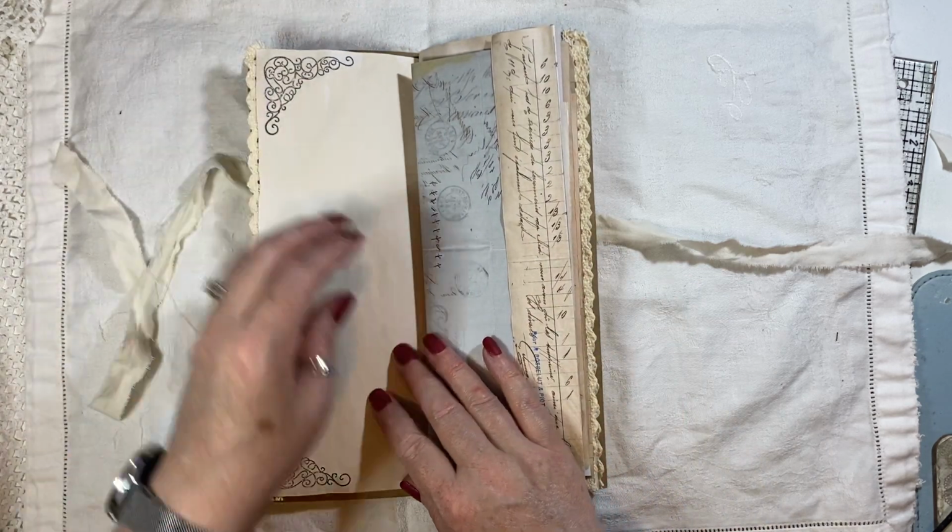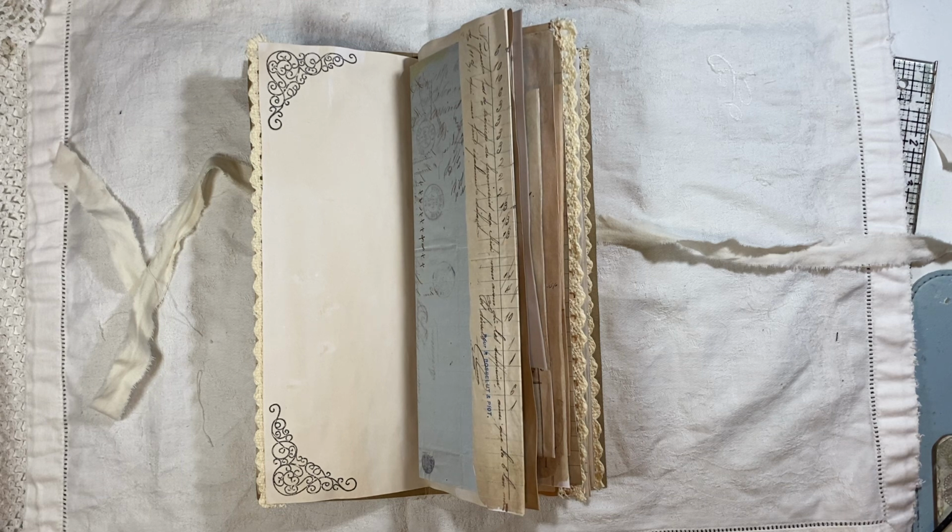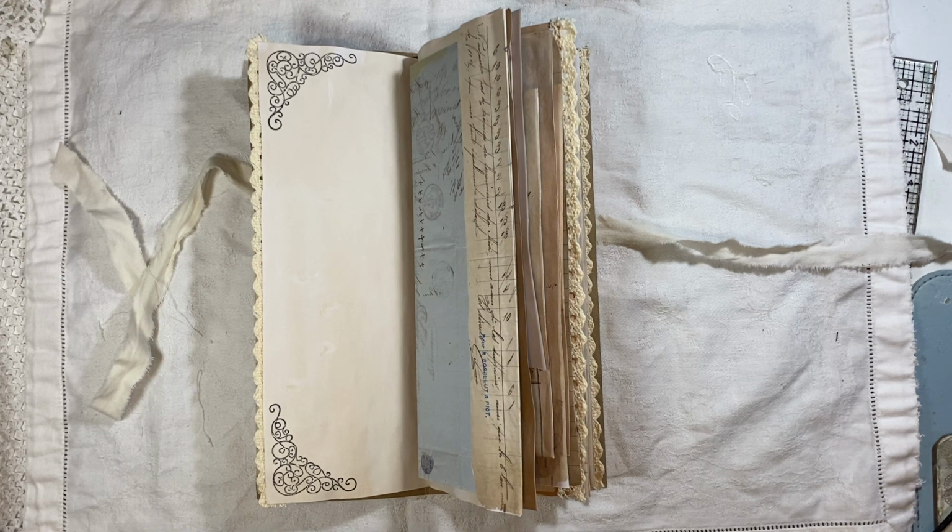I done some stamping. I need to take a glass of water. You probably hear my fan going. It's very, very hot here.